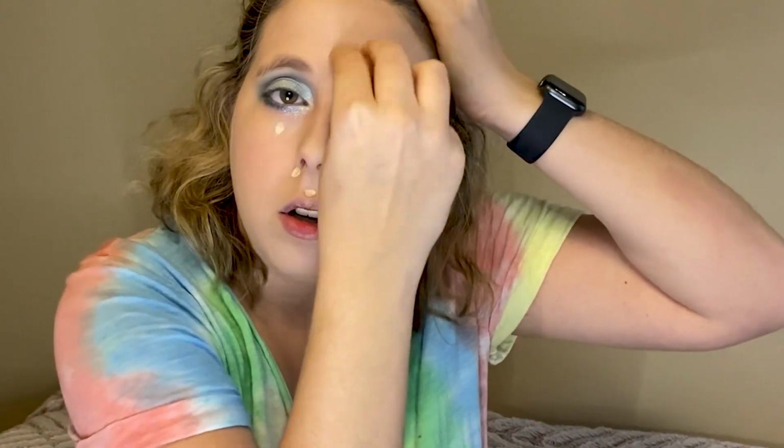Make sure you don't have a distinct line like this. I like to make sure that it is very blended out, right? Blend this out and up, down and up, literally like making a cross. I like doing this too. You dab it and you kind of go up with it. I think it's a habit.